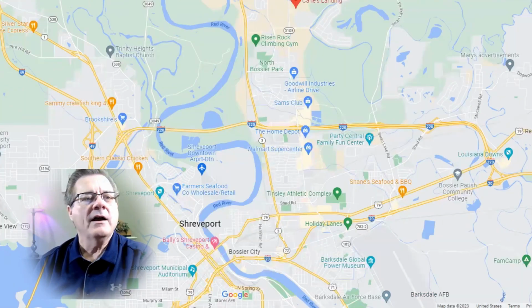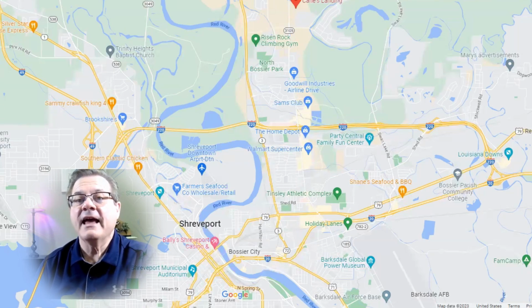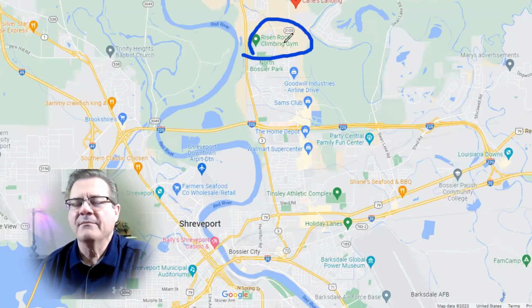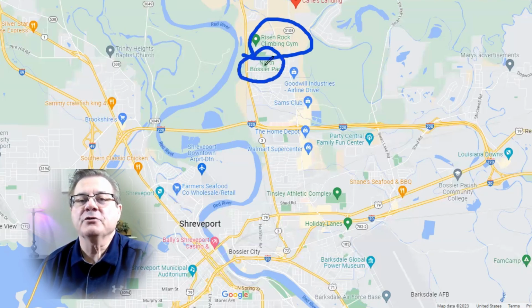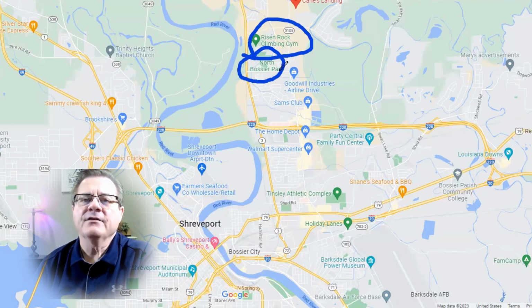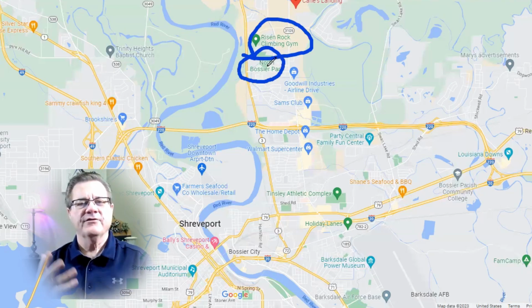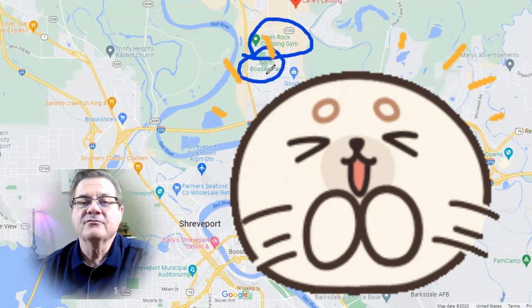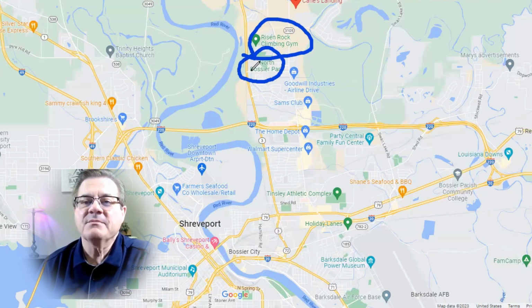There you go. All right, now let's take a look at what's around Cain's Landing here. You'll find there are several things. We have Risen Rock right here, which is off of Highway 3, which we call Benton Road, and really nice wall climbing that they can do, and the kids really love it. And then the North Bossier Park is really cool. It has a walking trail. It has tennis courts, a tennis club that you can join. And then there is the water shooting from the concrete up, and the kids have a lot of swing sets and running around room there. And there's a nice big walking trail there.